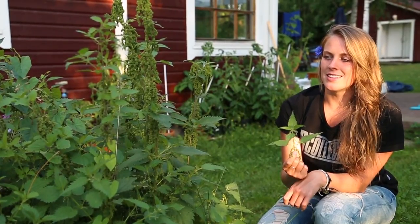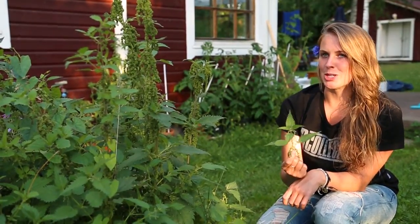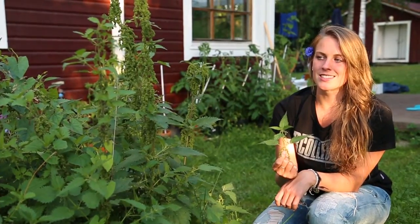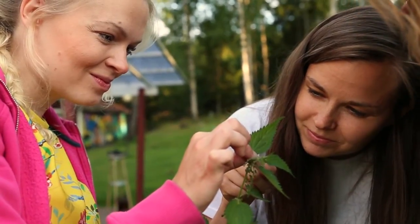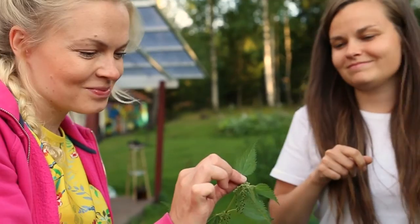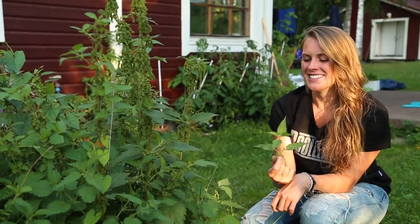Some say that the nettle is really the man's best friend. It's been used as a kind of love potion. It's been said to increase testosterone secretion. People have used it for all kinds of love-related potions, so you can imagine how it might have an effect.